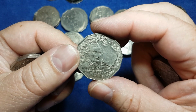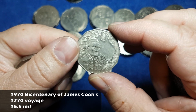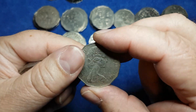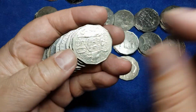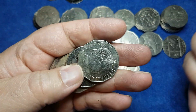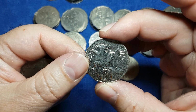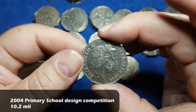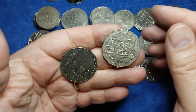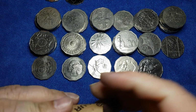And there is a 1970 Captain Cook, the very first commemorative coin of the 50 cent piece, only 4 short years after introduction. And we have a primary school student design competition winner from 2004. And we're on to the last roll.